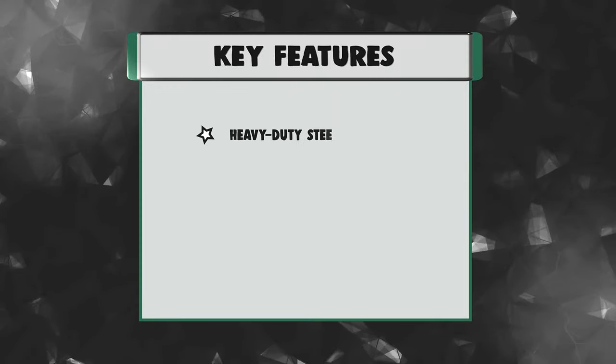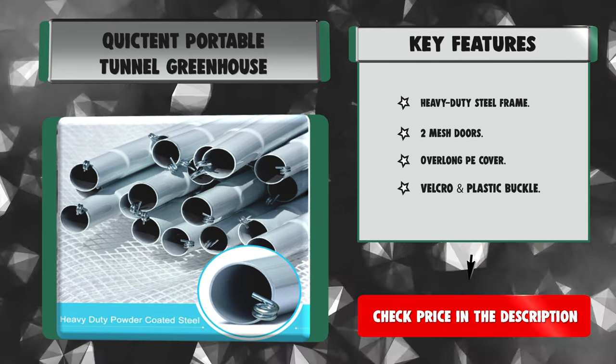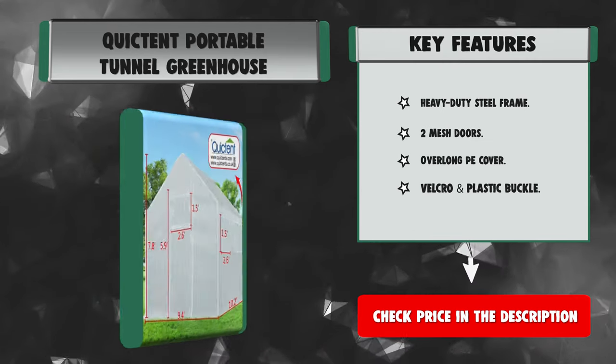Key feature: heavy-duty steel frame. 2 mesh doors. Overlong PE cover. Velcro and plastic buckle.